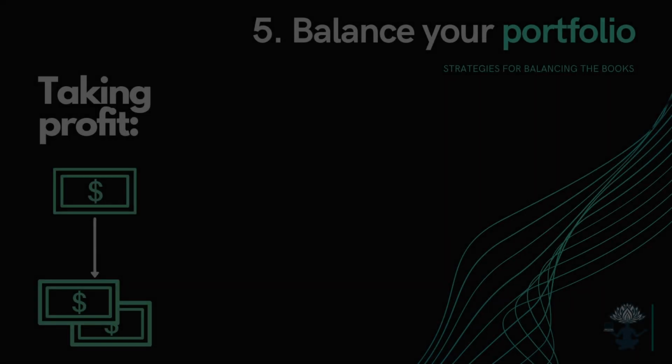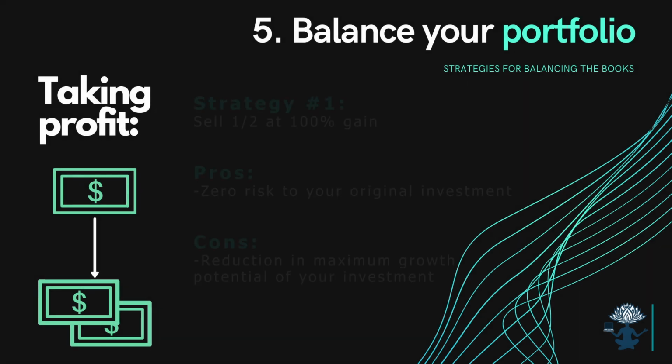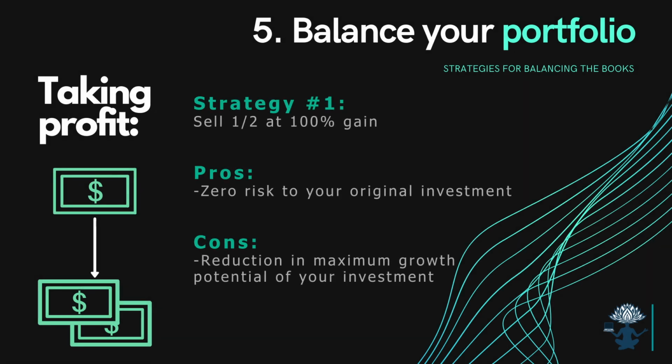My first strategy for taking profit is to sell half of my shares at a 100% gain. This happens when the share price has doubled for your stock. It's a good tactic, especially for speculative investments or companies you're unsure of growing in the future. Selling half of your shares at a 100% gain ensures that you've secured your initial investment in the company. You're letting your profits ride for the long term at no extra risk to you, besides the risk of losing the profit that you made.